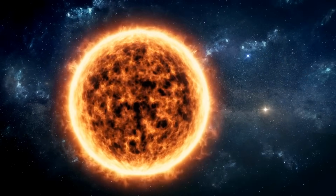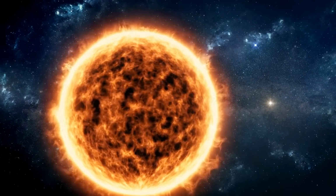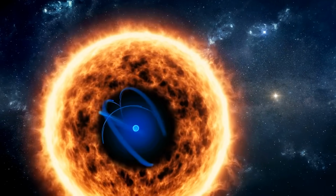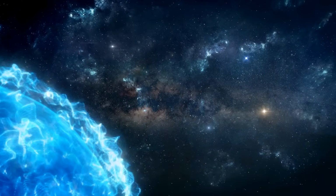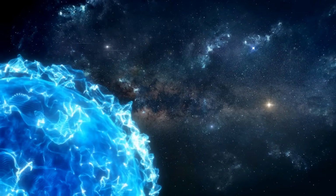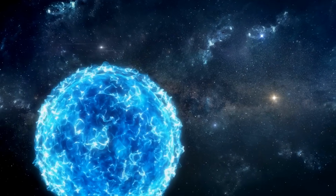Imagine a massive star, at least 5 times the mass of our sun, reaching the end of its life. It might be because it's run out of its nuclear fuel. If it happens, the star starts to cool off. The pressure inside drops, and the gravity starts to squeeze inward. And then, more than 1 million times the mass of our planet collapses within 15 seconds.